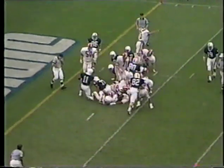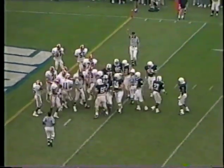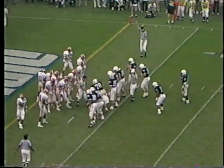Diving to the 2-yard line. It's Brown. He will not get in. Clock running with 40 seconds to play. That's it. They're on the ball. They can throw an incomplete pass here. Stop the clock. Clock continues. 33 seconds to play.